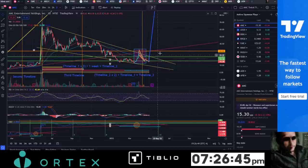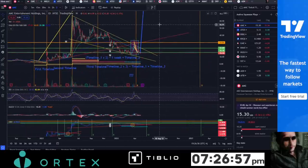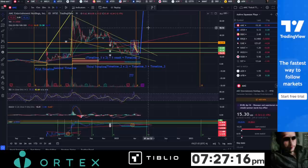of weeks, AMC makes another test for probably $30 to $40, then a retrace to 30 and a breakout, and then that would be the squeeze. If that actually plays out, then the timeline for this would end right about the same time the June squeeze did. Right on June 6th or so, June 7th.